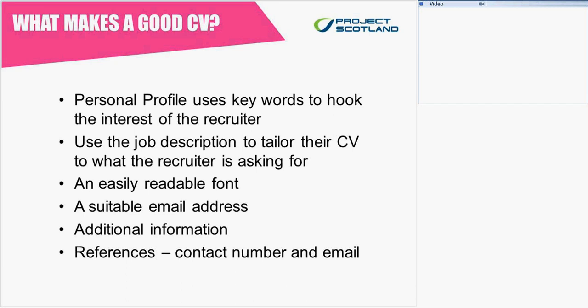Another thing that I put down is having an easily readable font. Something like Times New Roman or Arial, 10 or 11 point, is absolutely perfect. It's nice and clear and really easy to read. Nothing fancy like Lucida Handwriting or a Gothic script.